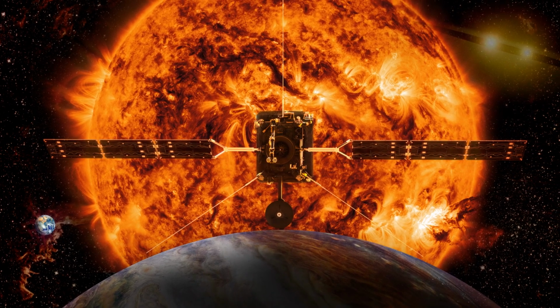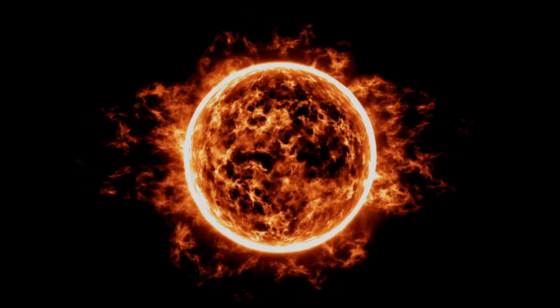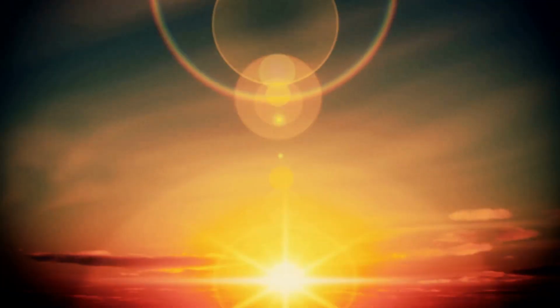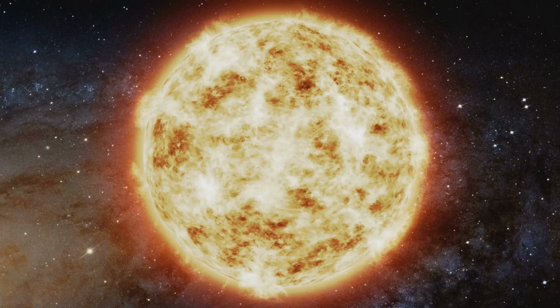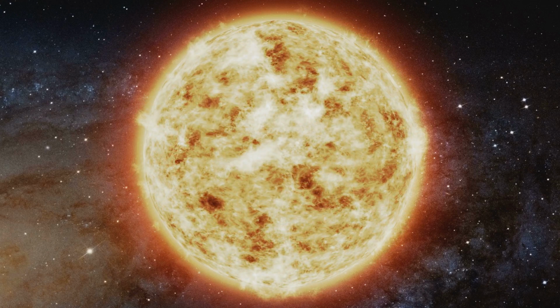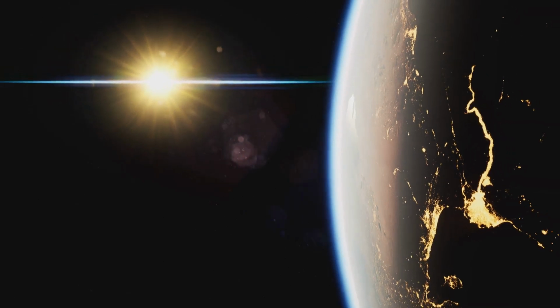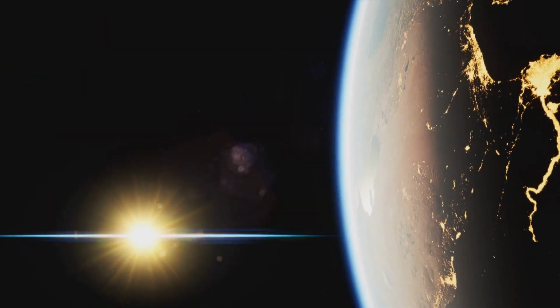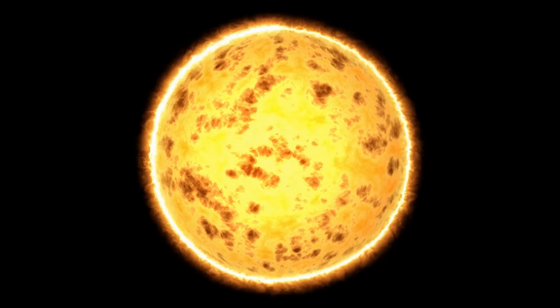Let's talk about energy for a moment. The sun is an absolute powerhouse, constantly churning out an incredible amount of energy every single second. To give you an idea of just how much energy we're talking about, consider this. The sun emits more energy in 1 second than humanity has consumed in its entire history. That's right. The sun is a giant nuclear fusion reactor in space, converting millions of tons of matter into energy every second. And we here on Earth are bathed in this constant stream of energy. It takes about 8 minutes and 20 seconds for sunlight to travel the 93 million miles from the sun to Earth.